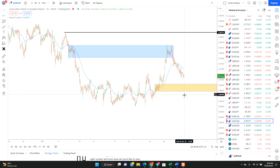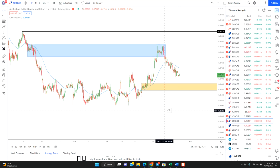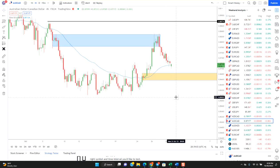If we go long, great. I win the buys. I lose the shorts. I'm still net profitable. If I lose the buys and win the shorts, because I'm still in profit here, I'm still going to be net positive. So we only look to hedge, again, when it's an appropriate level. This is an appropriate level because this is the higher time frame.